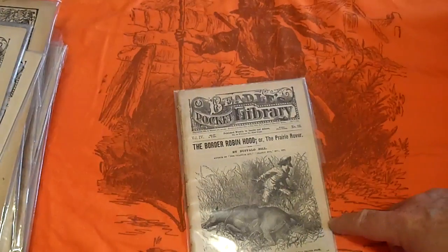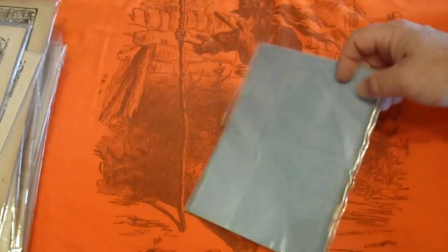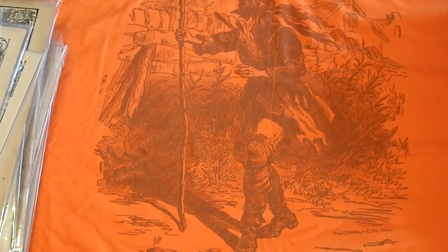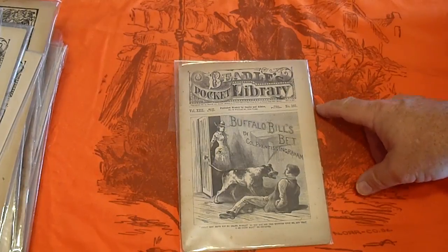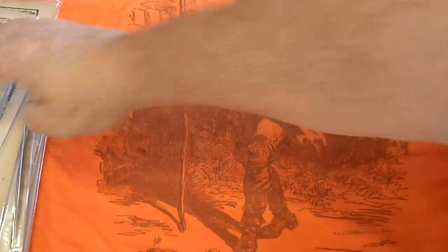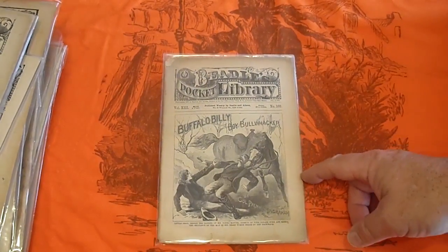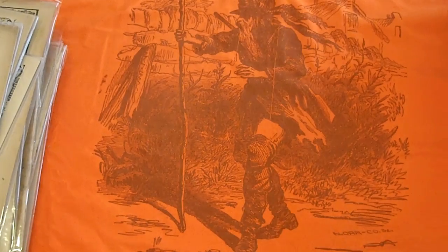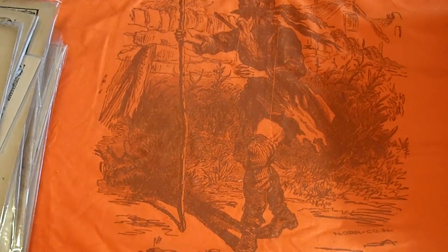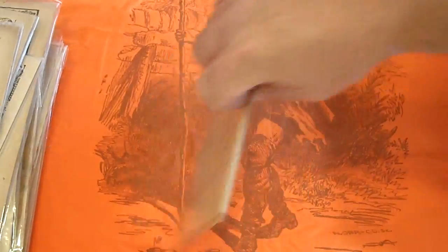Pocket Library number 52. This is Buffalo Bill. Actually, it was written by Buffalo Bill. Okay. Oh, the back. This was from a bound issue. Number 165. We are slowly running down on the end of this tape. Tape. That tells you how old I am. There's 160. Another Buffalo Bill. So we'll close this one out, and we'll start a new one. We'll close it out with Aldine Overland and Sea Library, Buffalo Bill's First Trail, Will Cody, Pony Express.